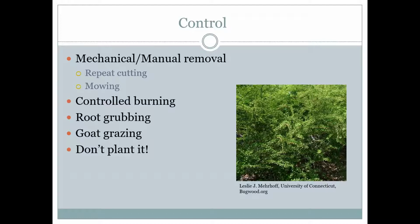Goat grazing can work. It's sort of similar to mechanical cutting or mowing, you'll just have to bring the goats back for multiple years. And of course, the easiest way is to avoid introducing it in the first place. Don't plant the Japanese barberry.